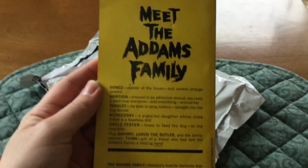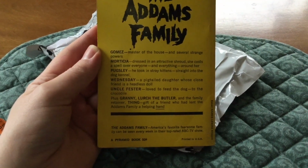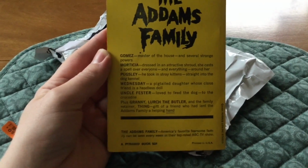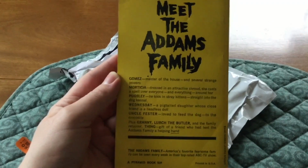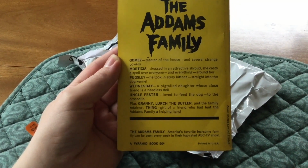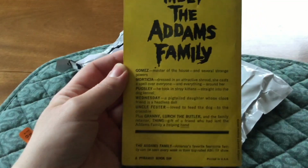Meet the Addams Family. Gomez, master of the house, and several strange powers. Morticia, dressed in an attractive shroud, she casts a spell over everyone and everything around her. Pugsley, he took in stray kittens straight into the dog kennel. Oh my word, that's awful. Wednesday, a pigtailed daughter whose close friend is a headless dog. Uncle Fester loved to feed the dog to the crocodile. Plus Granny, Lurch the butler, and the family retainer, Thing. The Addams Family, America's favourite fearsome family, can be seen every week in their top-rated ABC TV show. And this is a Pyramid book, and it was 50 cents, printed in the USA, and it's from 1965. Love it.